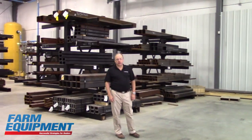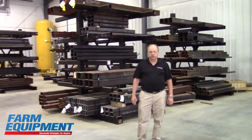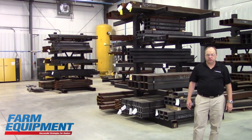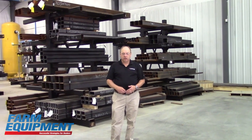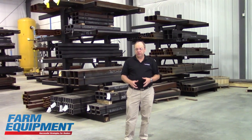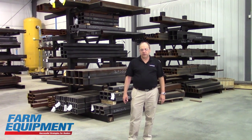In this area here is where we receive our raw material. In our case, we send our drawings out electronically to our steel supplier, who laser cuts our steel to the length, and also any holes, openings, angles that we want. They're all pre-cut prior to arriving here.